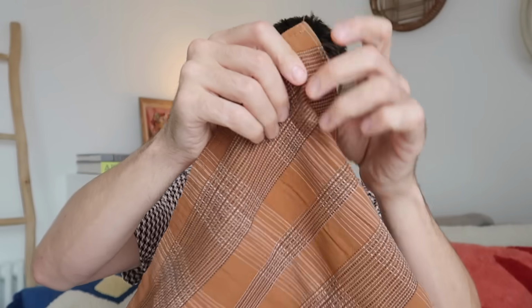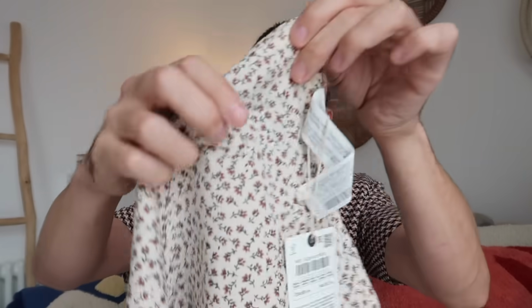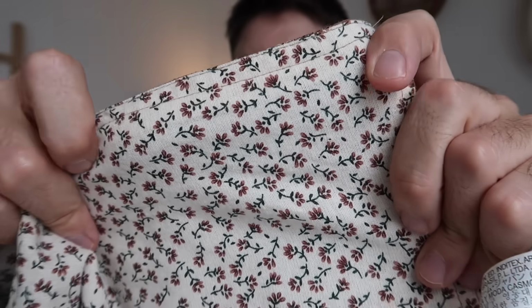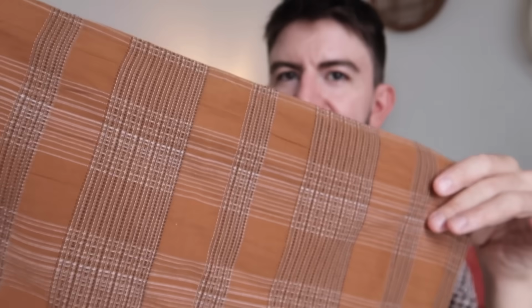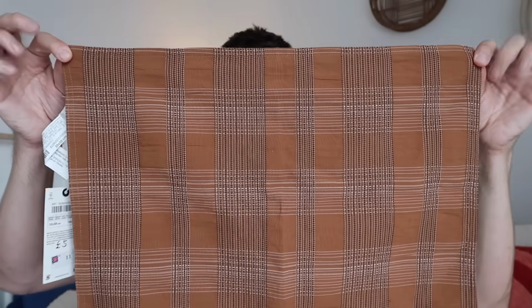So next up, we have another £1 item. This was no haggle. It was just £1 when I asked the seller, although it does say £5 on the tag here, and it has the original price of £11.99. And as you can see, this is from Zara Home, and it's a single placemat, and we have two different sides to it. So it has this quite nice little brown, sweet little flower. Then it also has the check side, and I thought for autumn, this is really nice just to pop down in the middle of the table.